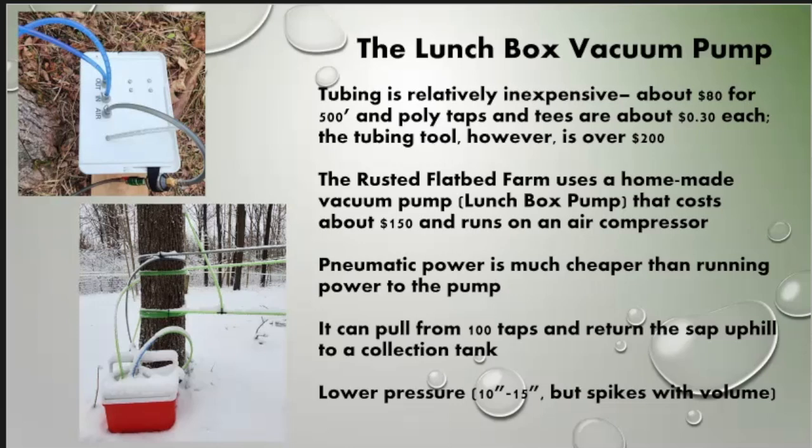It's not perfect. It's certainly not going to reach the levels of vacuum that a professional system would, but you're also not spending $8,000 to $10,000 on it. I get about 12 to 15 inches of mercury.